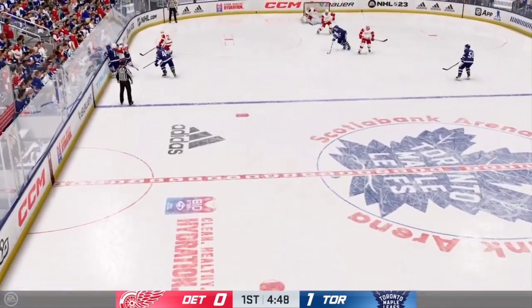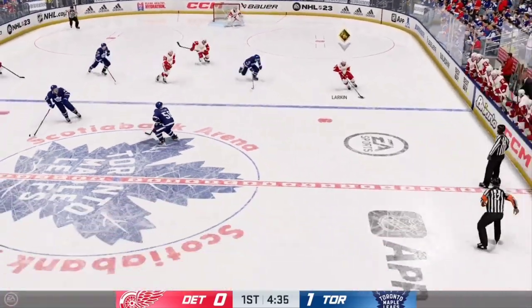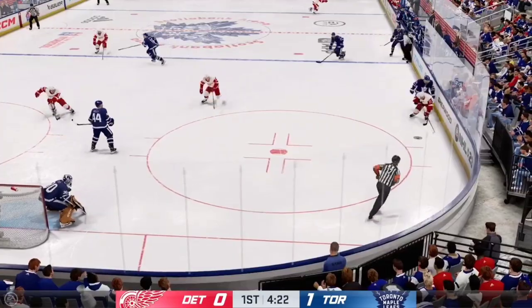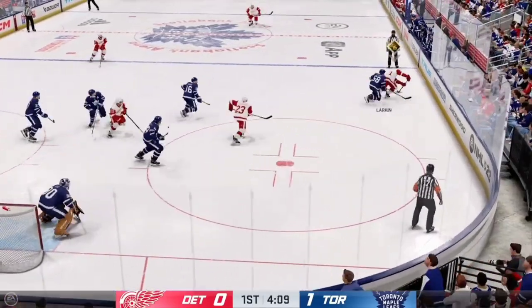Good fight for the puck along the boards. Taken along the wall by Matthews. Through the neutral zone, moving the puck along the side. Larkin's got it along the wing. And that pass doesn't go.